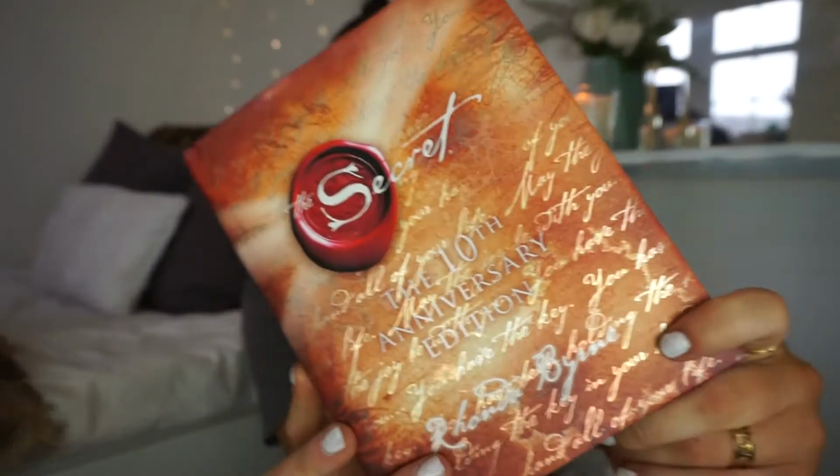Okay, moving on from that sort of stuff. A book. I thought I'd recommend this book because I've been reading it every night and I love it. This is The Secret. I'm sure you've all heard of it. If you haven't, you need to read it. It is so good.